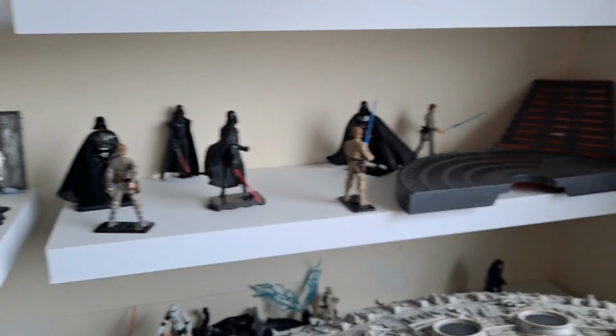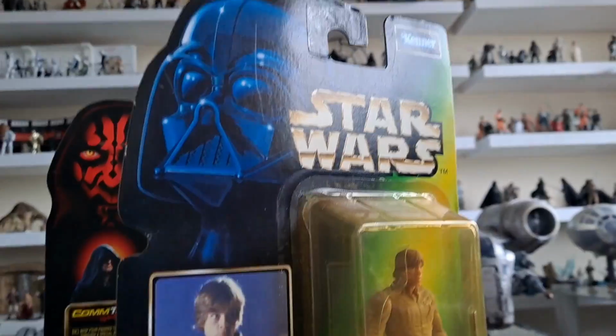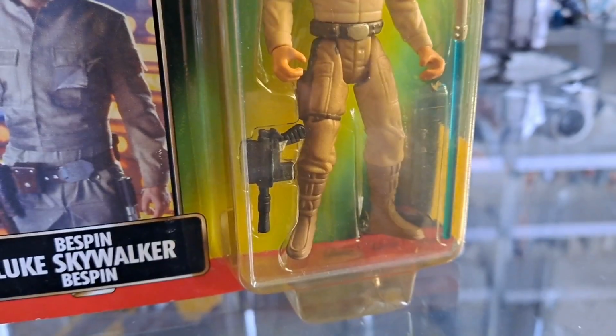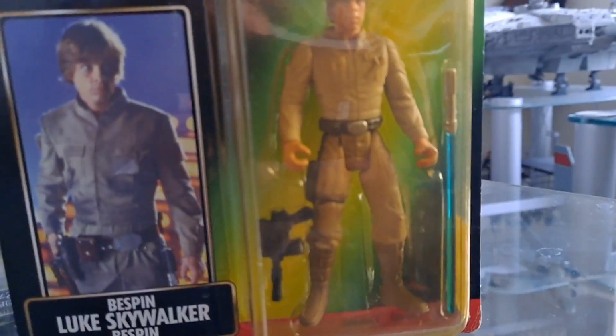And then down here I have a shelf dedicated to Luke versus Vader on Bespin. I think I've got another Power of the Force 2 Vader somewhere, so that will go very nicely with this matching figure to take him on, which will be Power of the Force 2 Bespin Luke. So that's a figure I've always wanted to see what it's like loose. Wow. And then I got loads of loose figures.